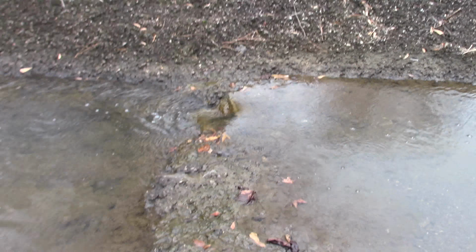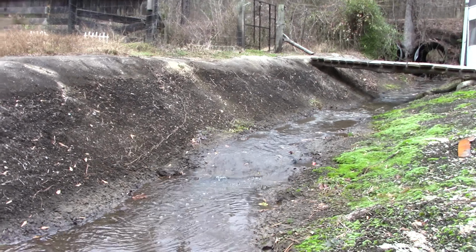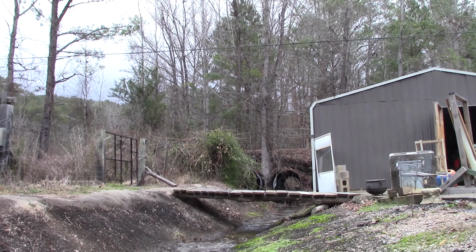And speaking of the creeks, this is one of the ones. Now, across the road, there is a lake. It goes through my neighbor's horse pasture. And the lake, it's a small lake, it's a pretty good size, was originally used to hold coal tailings.